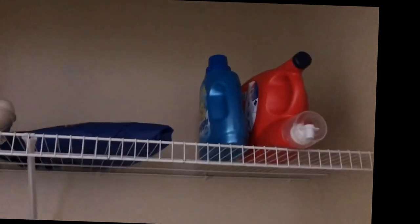And then we don't have our washer and dryer over here yet. They're still in the old apartment. This is where the washer and dryer is going to go. For now, we just have our laundry baskets. We have a little shelf with our detergent, our fabric softener, our dryer balls, wrinkle refresher, fabric refresher. You know, all that good stuff.